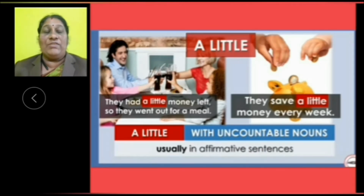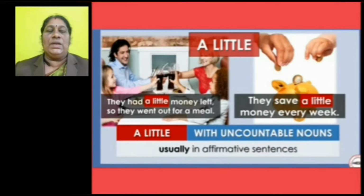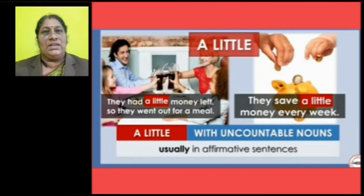Now, children, let us revise once again about it. Much, many, a lot of are used for large quantities. A few, a little are used for small quantities. Children, much is used with uncountable nouns, mainly in negative sentences and interrogative sentences. Many is used with plural countable nouns, mainly in negative sentences and interrogative sentences.